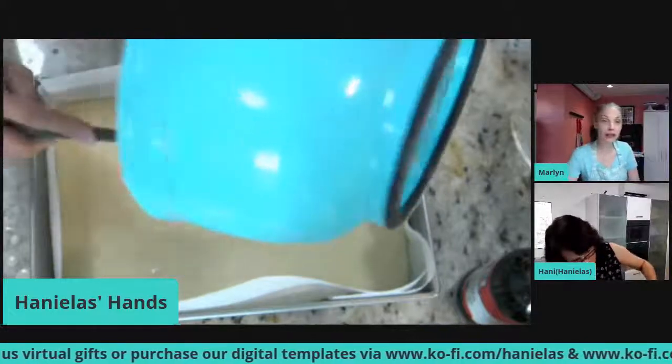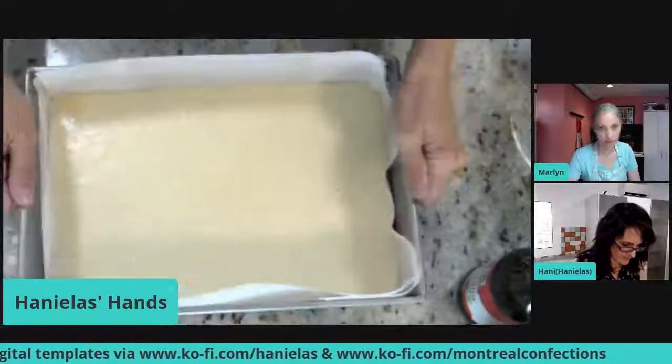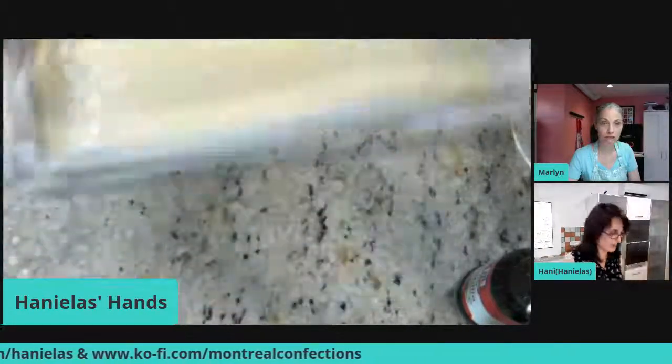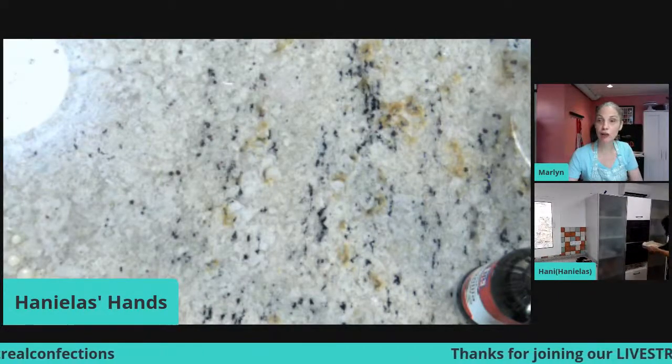So I've put mine in the oven already. Okay, excellent. Now I'm going to tap it 3 times to remove excess air bubbles, and I'm going to put it into the oven.